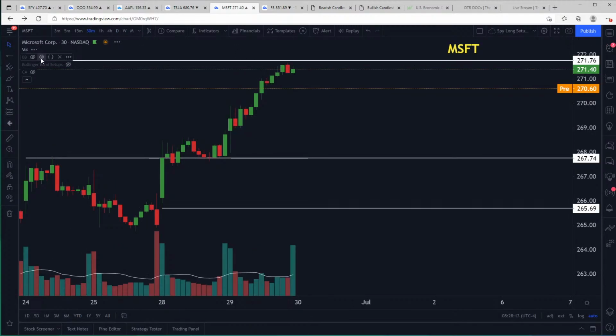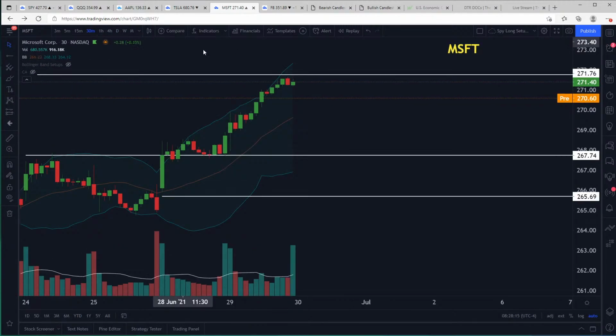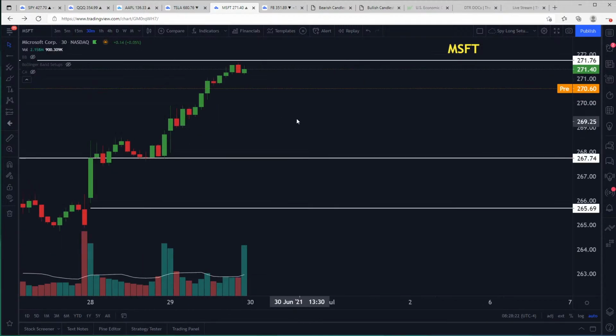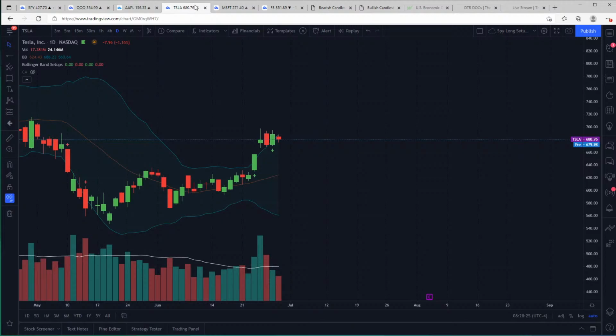And then finally, Microsoft. We're not getting anything here that's looking like it's going to set up, like it's going to open outside, close inside. So we'll be happy to just avoid these Bollinger Band plays for now and wait for them to come back into play. So that's sort of what I'm looking at so far at pre-market.